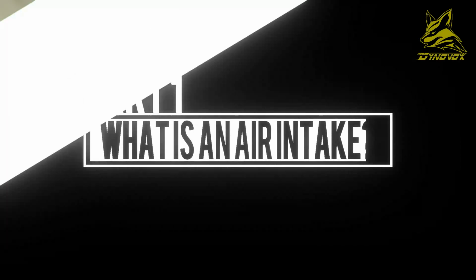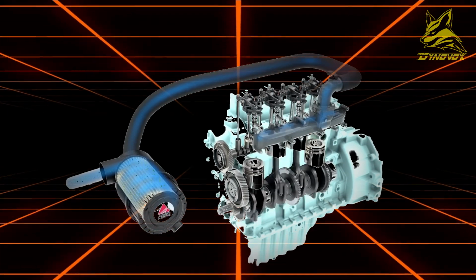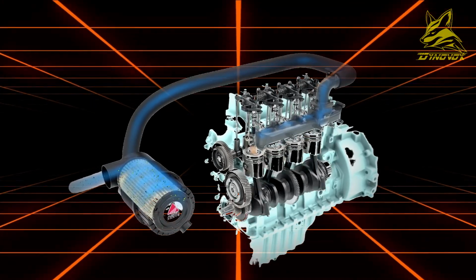Let's kick things off with what an air intake really means. Alright, so here's the deal with intakes. They might sound complicated, but once you break it down, they're pretty straightforward. Their job is to bring oxygen, which is a key ingredient in an internal combustion reaction, into the engine's combustion chamber to modulate how much oxygen mixes with burning fuel.